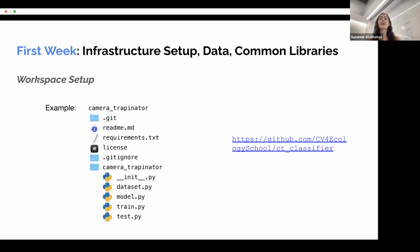All right, I highly recommend everyone from this lab look at Benny's workspace setup example. So he created this GitHub page with an example classifier, and it's just a really clean introduction to object-oriented programming, using classes, and structuring your code really cleanly. Are there slides on the page? Yeah.